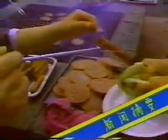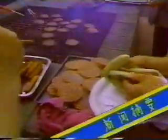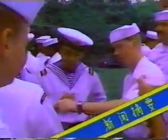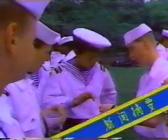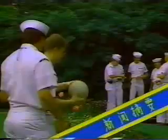Although the picnic's menu of hot dogs and hamburgers was strictly American, both U.S. and Chinese sailors practiced the international art of barter, exchanging uniform items as mementos of the visit.